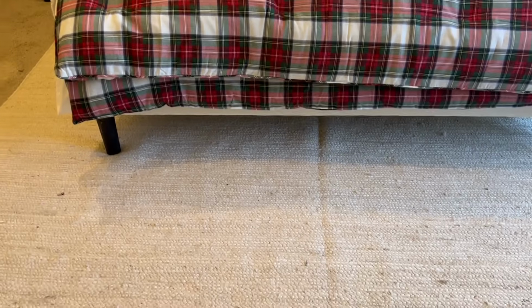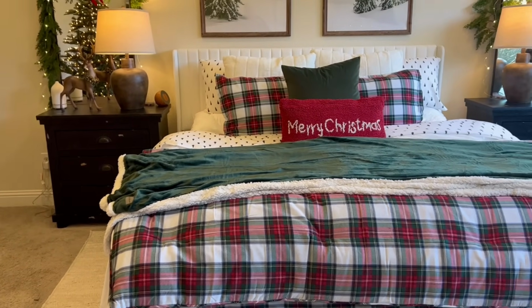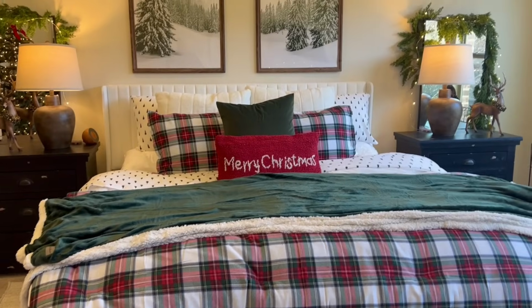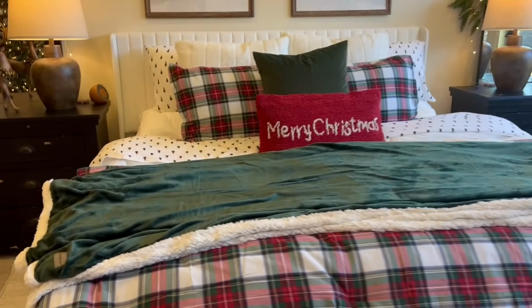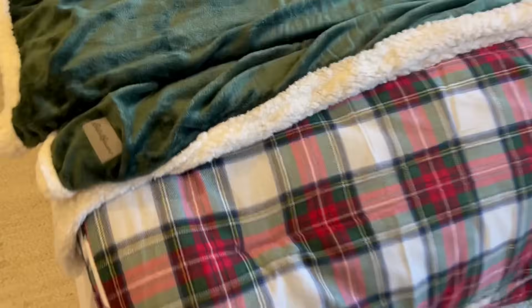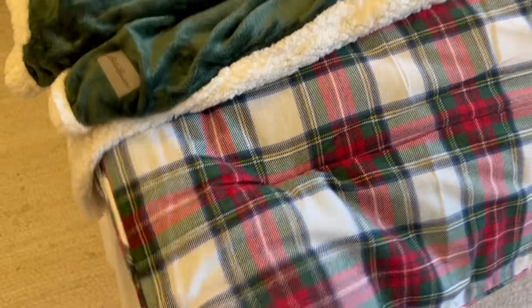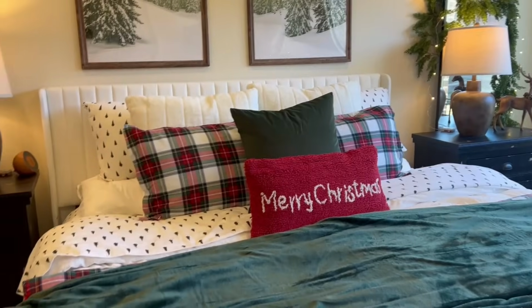I even changed out my rug for this, and if you watch that video, you'll see why I changed out the rug. But I love this bed. It is so cozy, and pretty much everything is from Amazon. With the exception of this, I found this at like TJ Maxx. But my sheets, all that, Amazon.